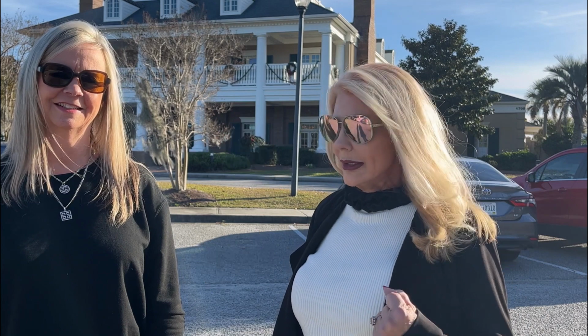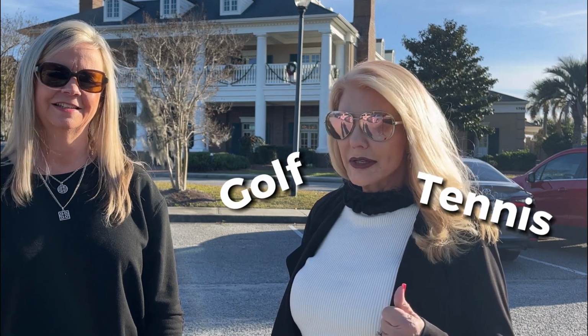So this is the clubhouse at Rivertowne Country Club. So if you like pickleball, if you like to fish, boat, golf, play tennis, and world-class swimming, this is the place to be.